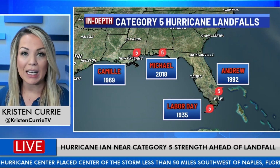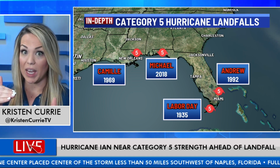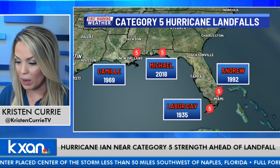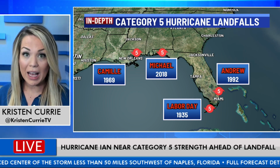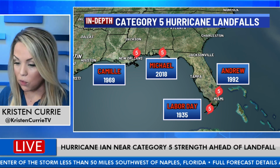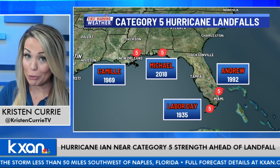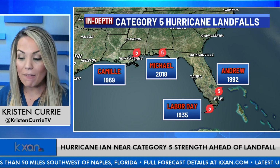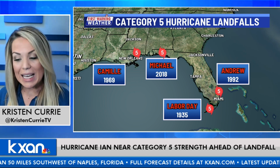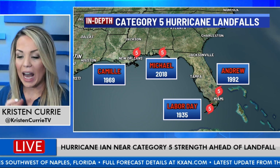Do I expect it to be a Category 5 at landfall? No, but like I said, we're right there, right? We're within that 2 mile per hour wind mark. And I want to tell you, these things don't happen often. On record in the United States, we've seen 4 Category 5 landfalls. We've plotted them here. 3 out of those 4 Cat 5s have hit Florida. So have they seen stronger storms? Yes, but keep in mind that category rating is only accounting for the winds.